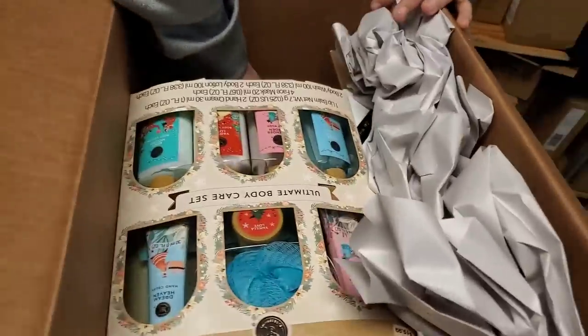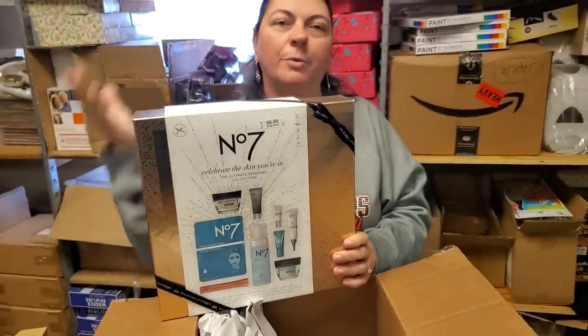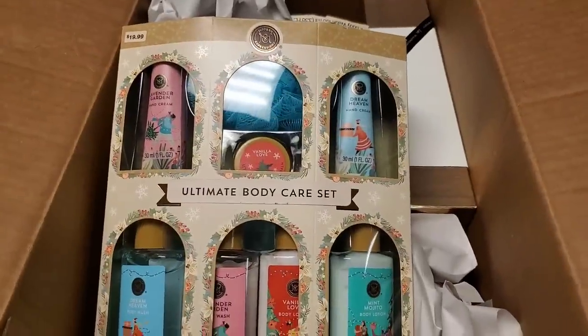All right. Oh, we got some more number seven. I think we're out of that too. And we got some more of these big gold boxes. We have these online. Yeah, I think we only had like five left. After this video for sure. Yep, have them online. Okay, I think that's all. That's awesome. In this box, lots of health and beauty.